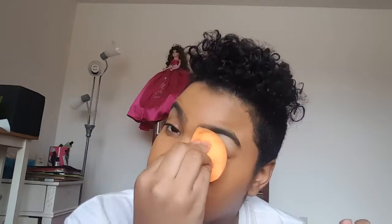Right now this foundation is medium coverage and I just want to cover some more stuff over here, so I'm just going to put another pump on the back of my hand and cover that area really quickly. I'll just put this over my eyelids a little bit too to help start the priming process for my eyeshadow later on.